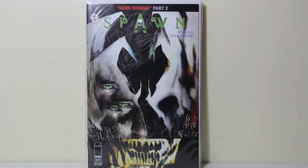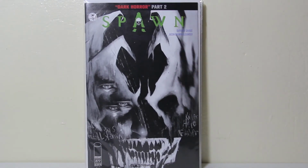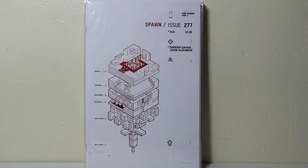And that is the A cover for the Dark Horror story arc. Gorgeous. Here's the B cover, which is a black and white version of the cover. Just the subtle differences in it. Another very gorgeous cover from the Spawn line, Image, number 277. And finally, I picked up the C cover for Spawn 277. Really neat looking book. Okay, and that is the Dark Horror story arc Part 2 from Image Comics.